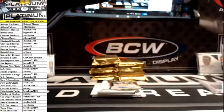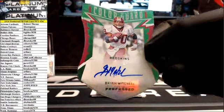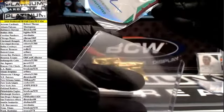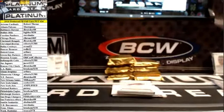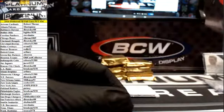We don't like playing to an empty room. That's right. For the Redskins, number 1 of 5, Brian Mitchell. Color guard auto. And Jonathan Williams and Cardale Jones dual jersey book for the Buffalo Bills to 199. Decent box there for the Bills.